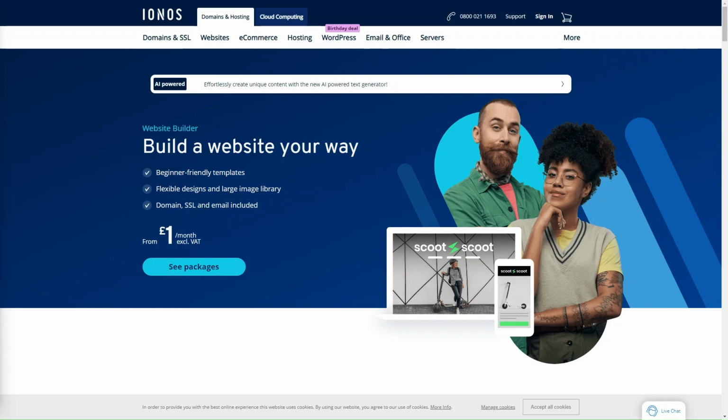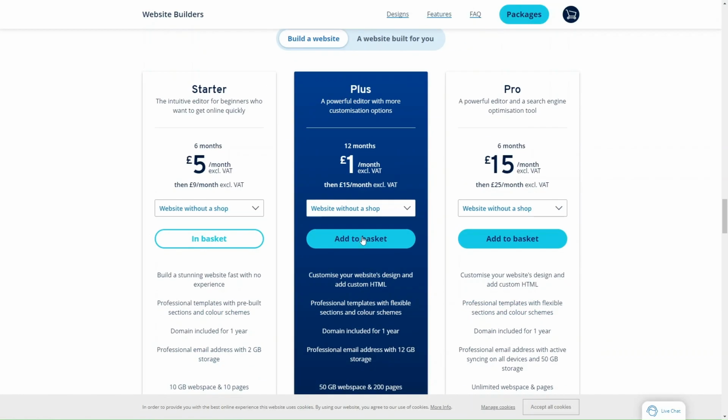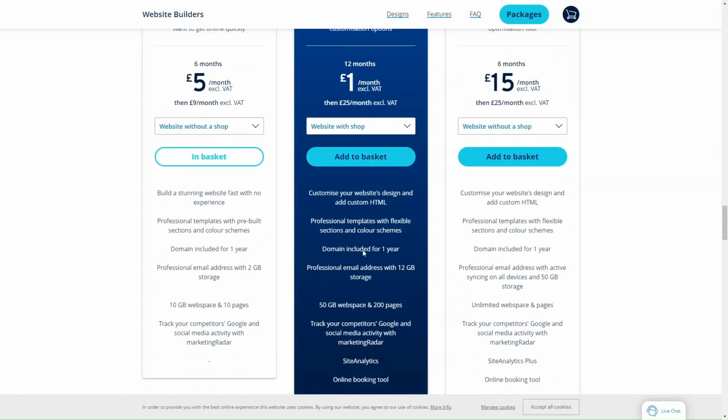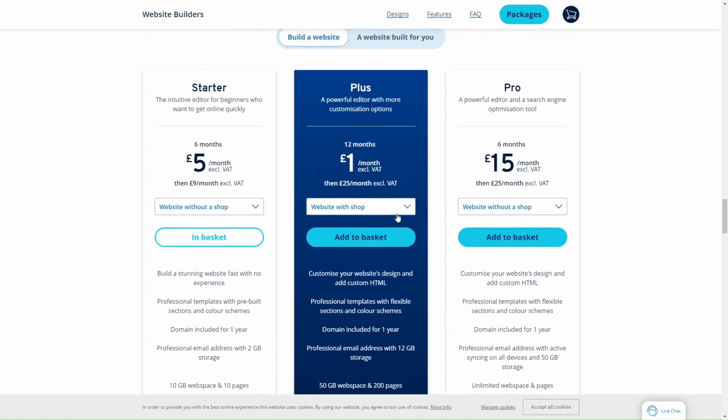Currently, right now, they are offering a package from £1 a month for 12 months, and this is if you were to set up a website without a shop or easy online shop builder as well. And this will give you professional templates, the free domain for 1 year, email storage, web space, site analytics as well. So while it's not free, it is, however, a really affordable option, at least for 12 months, and that way you can really try it fully for a whole year.